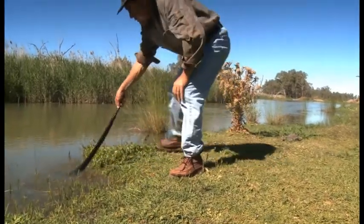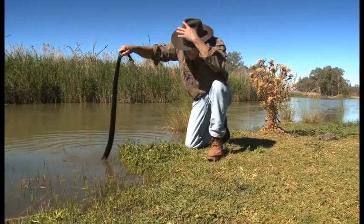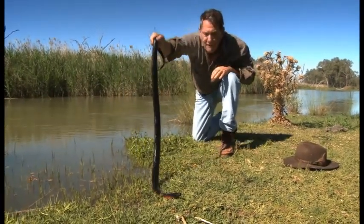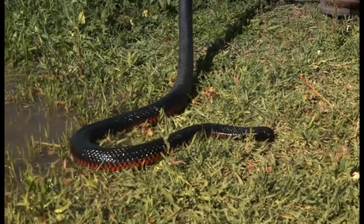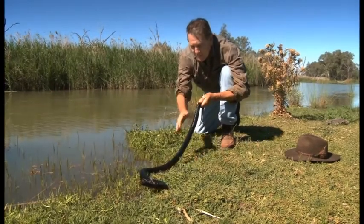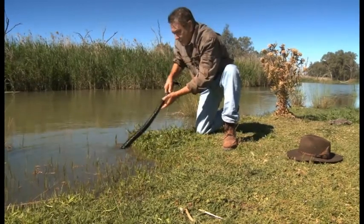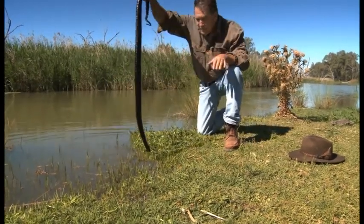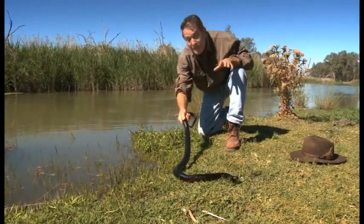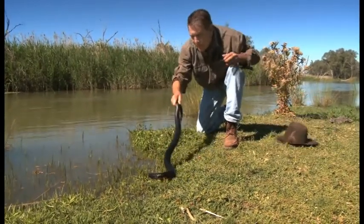Oh, look at this. Hello, darling. Look at you. Oh, this is such a good find. This is a very big red-bellied black snake. Look at this gorgeous creature. And look at you, aren't you magnificent? I've got to be careful because one this size will deliver lethal venom to humans. In fact, one this big could even be fatal. So I have to be very, very careful of this one.